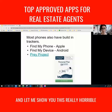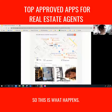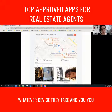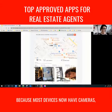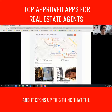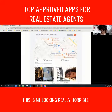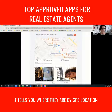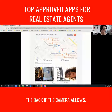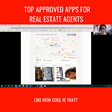And let me show you this really horrible picture I took for demo purposes for you guys. So this is what happens. If someone takes your computer, your phone, whatever device, and because most devices now have cameras, you actually can say it's lost or stolen, and it opens up this thing that the thief sees. In this case, this is me looking really horrible. It tells you where they are by GPS location. It takes a picture of the front and the back if the camera allows. And obviously it shows the thief because they're looking at the camera. Like, how cool is that?